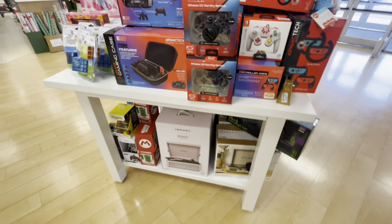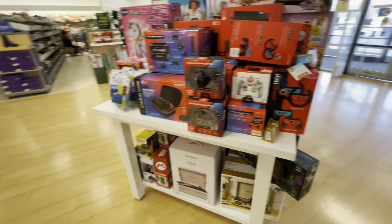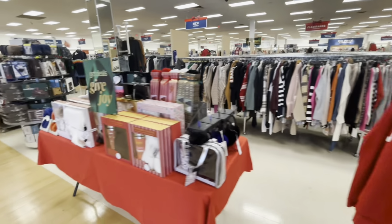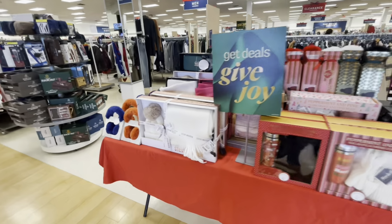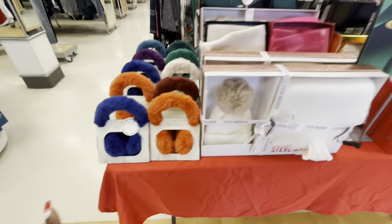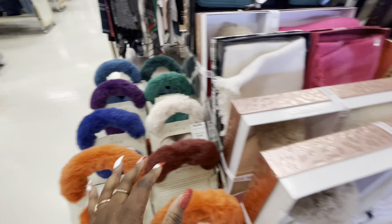All right, I'm not gonna do too much messing around on that table because I feel like everything is just gonna come toppling down on me. Usually I'll go over and start off with the shoes, but let's see what's on this table. First, $25. They still have all of these. Aspen, which are 10.